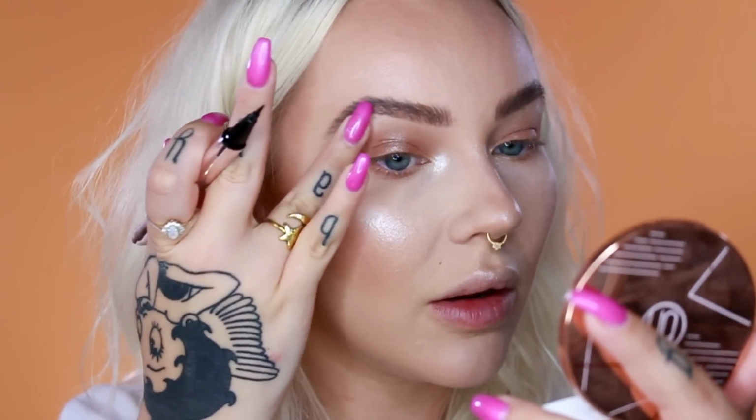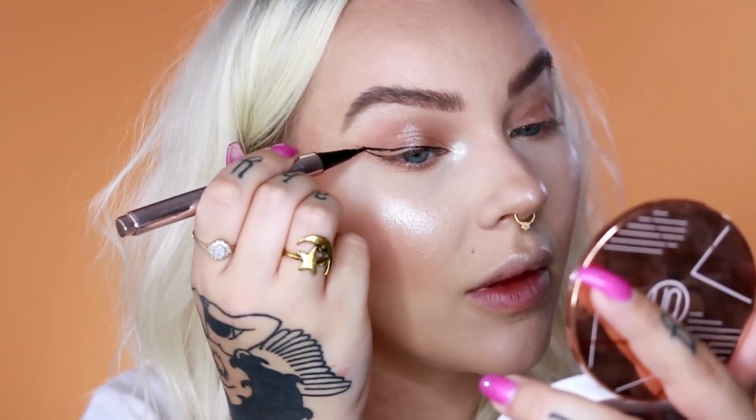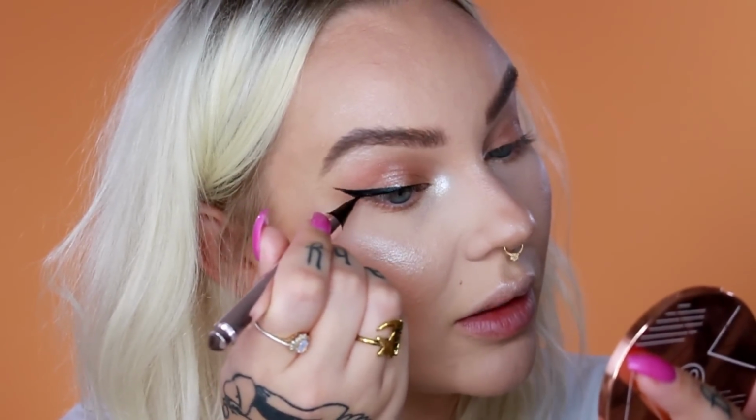Just gonna sketch out where she goes, and then connect it to my lid, and then fill it all in.